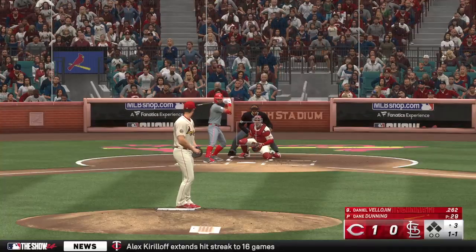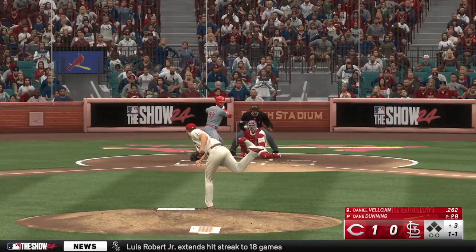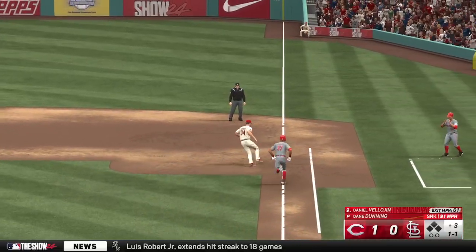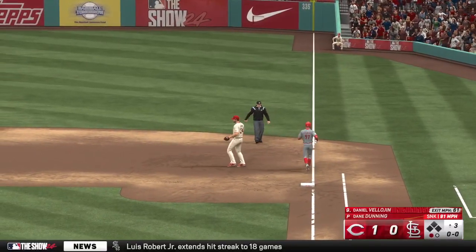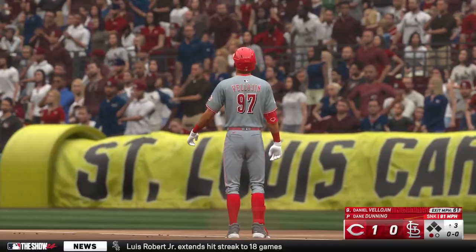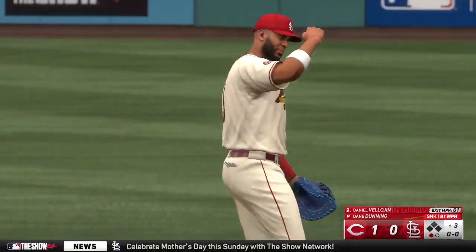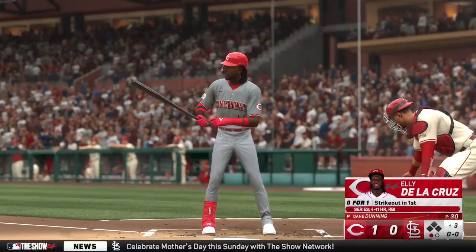Righty delivers. Bounce to the right. Tosses to the pitcher covering the bag. And a quick out, number 1. Good sinker low in the zone right there and produced exactly what he was looking for. Ball on the ground. Nice ground out.